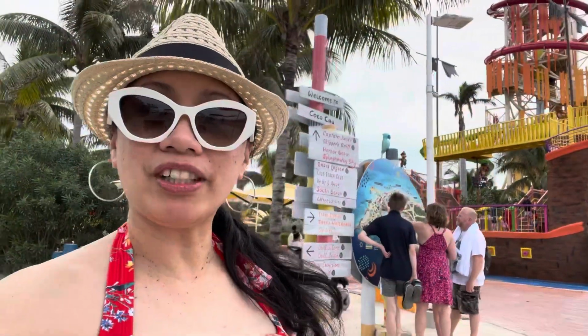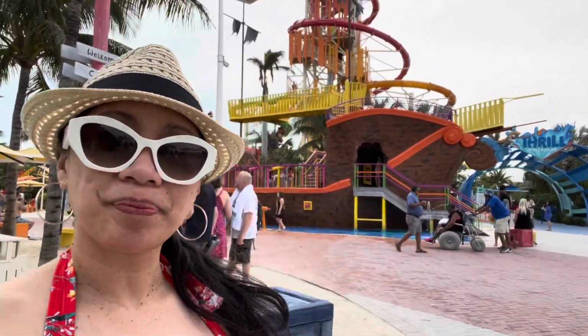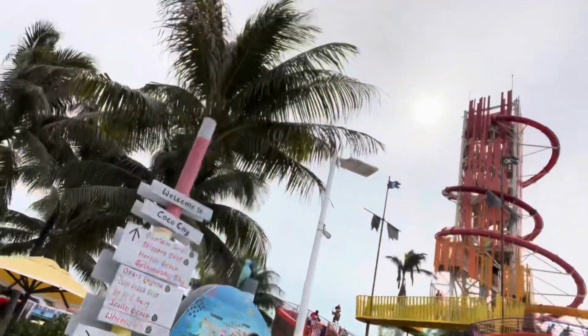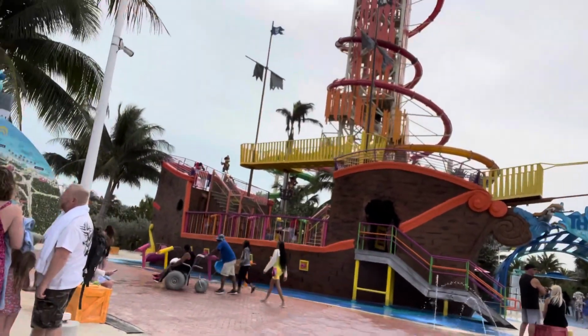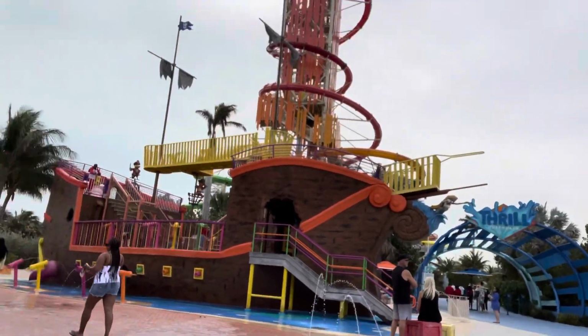Alright, so we're leaving Coco Cay Island now. We're going back to our ship. So, there it is. Beautiful, isn't it? A real water park on that side. Right there. Okay.